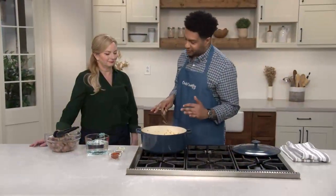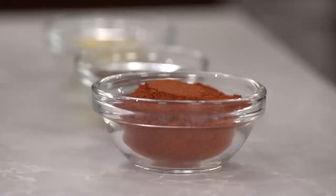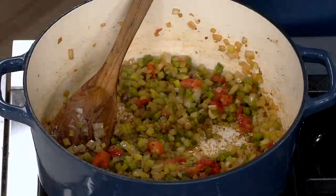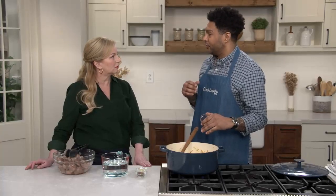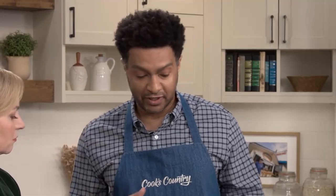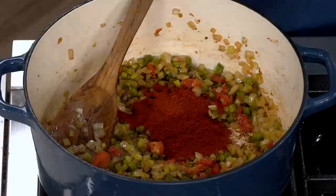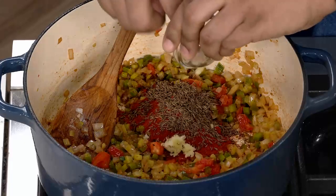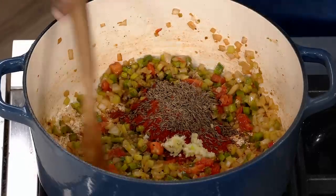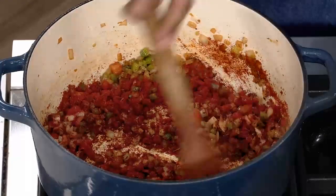It's been about 9 minutes, the vegetables are softened. This is when we're going to really punch up the flavor. I'm going to add 3 tablespoons of paprika. Now you don't want to add hot or smoked Spanish paprika because that's not the flavor profile we're going for here. So this is just regular sweet paprika. Exactly. Then 1 tablespoon of caraway seeds. Mmm, very interesting. And 2 minced garlic cloves. You're going to stir and cook for about 1 minute until it's fragrant, scraping up all that fond.